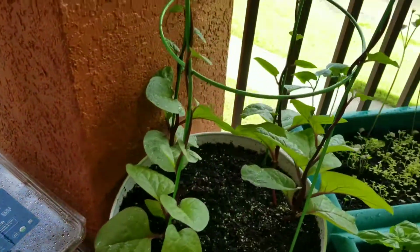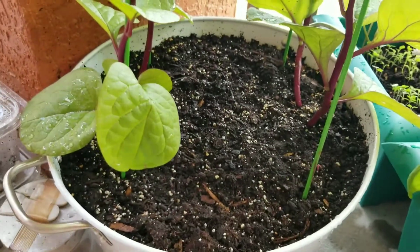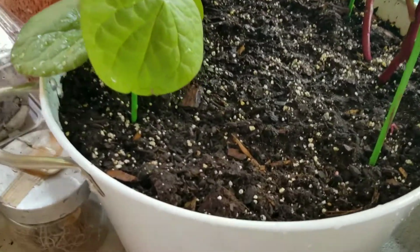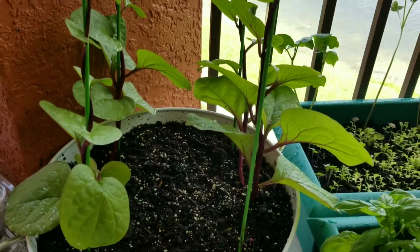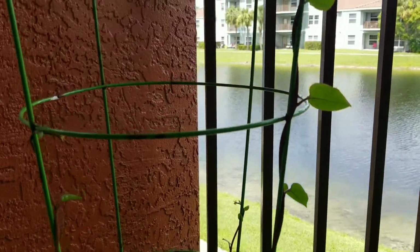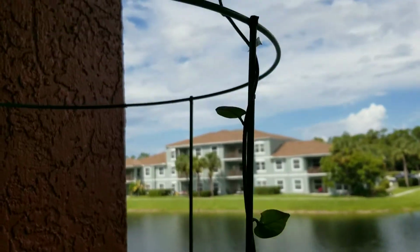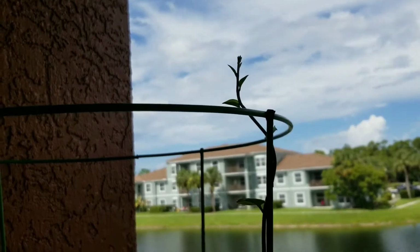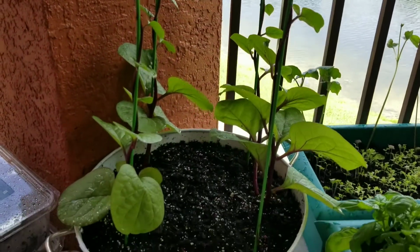The spinach, this was planted a couple weeks ago. This is coming up very nicely. You can see I've replanted some, and there's a young one just starting to come up right there. These are 54-inch. These climbers here, they're 54-inch, and you can see that this one has passed the top. So these guys are really doing well. And this is Malabar spinach.